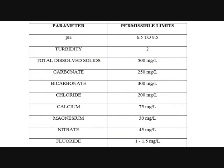So this table will overall give the permissible limits suggested by the IS code, right from pH, turbidity, TDS, carbonate, bicarbonate, chloride, calcium, magnesium, nitrate, fluoride, and the permissible limit is depicted for display.